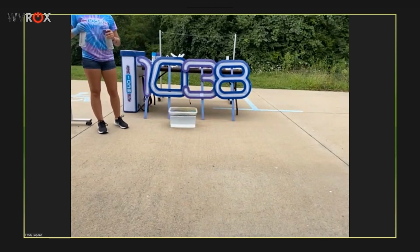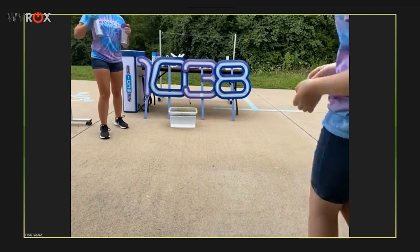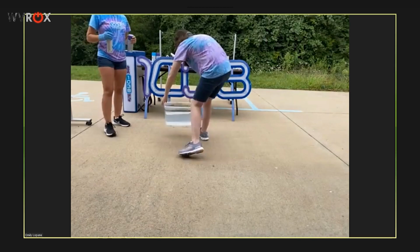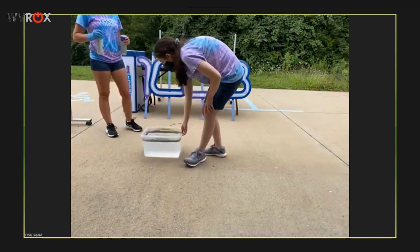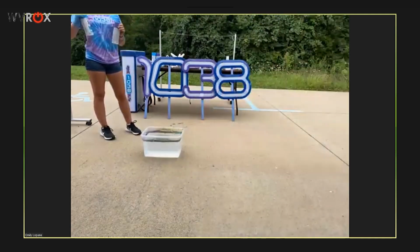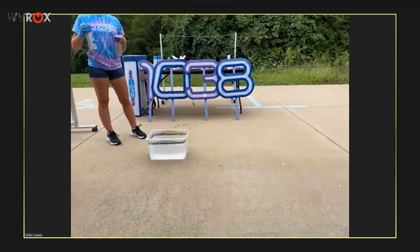Thank you. Okay, let's bring it. You want to spray? Sure. Let me just make sure we're in frame. Oh wait, you can see it on the computer.